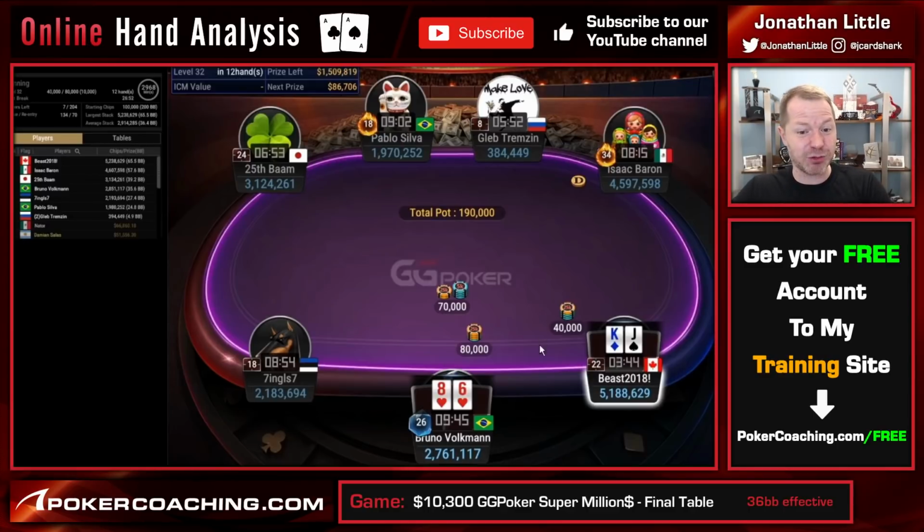And like right here, if Beast raises to 3.5 big blinds, I think Bruno has to fold a hand even as good as 8-6 suited, which is normally a no-brainer defend. But facing aggression in a spot where you just really don't want to be all in, you have to fold out a ton. I actually discussed this idea of risk premium a lot in my tournament masterclass at pokercoaching.com/premium.